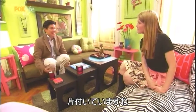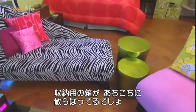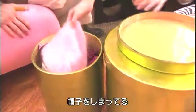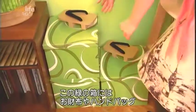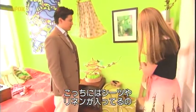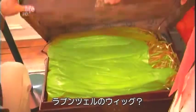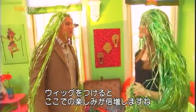How do you keep this place so clean? Well, I do have very big closets, and then as you can see, I have all sorts of different containers that I use for storage. So in here, I have all kinds of different hats. I have more cute little containers over here. These tend to just blend in with the wall. So I have these green boxes where I store some little pocketbooks and purses. And in here, I have some sheets and some other linens. In here, this is a chest that my mom gave me, and I keep my Rapunzel wigs in here. What's a Rapunzel wig? I don't think you can truly appreciate how much fun this house is until you actually throw on a Rapunzel wig.